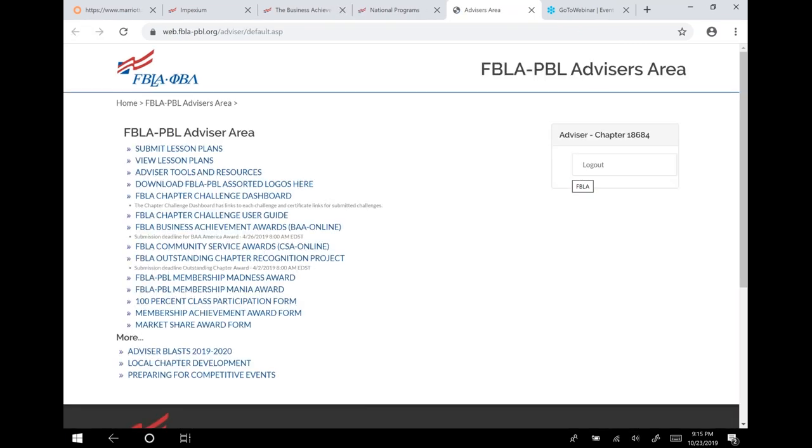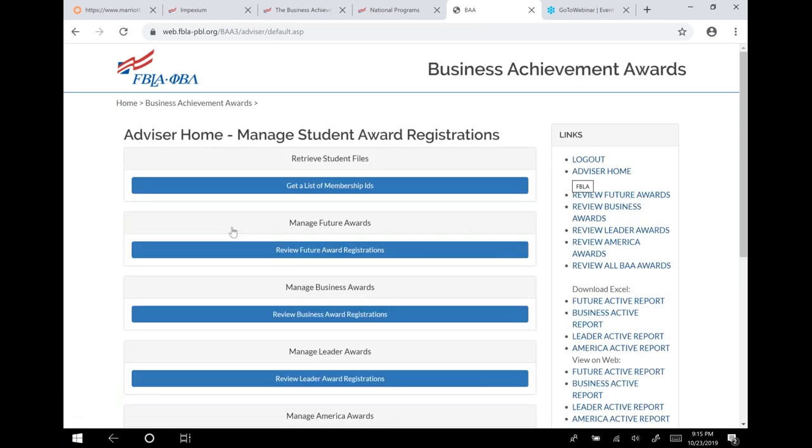So we're going to go to that advisor area, accessweb.fbla-pbl.org. I'm going to click on that. And this advisor area should look familiar to you. This was the same area that you had in previous years. So we're going to go ahead and go down and we see FBLA Business Achievement Awards online. This is what we want. We're going to click here.